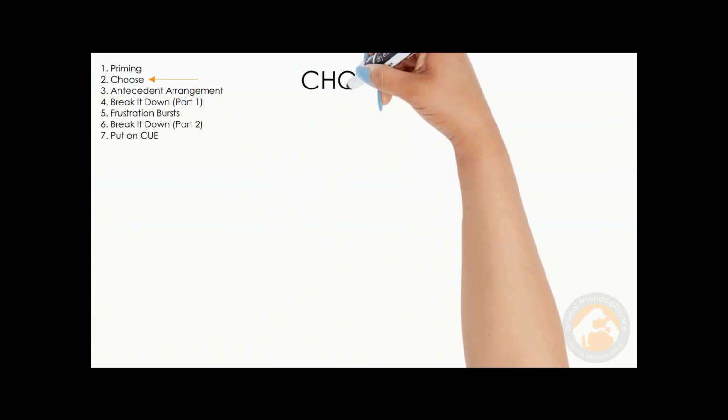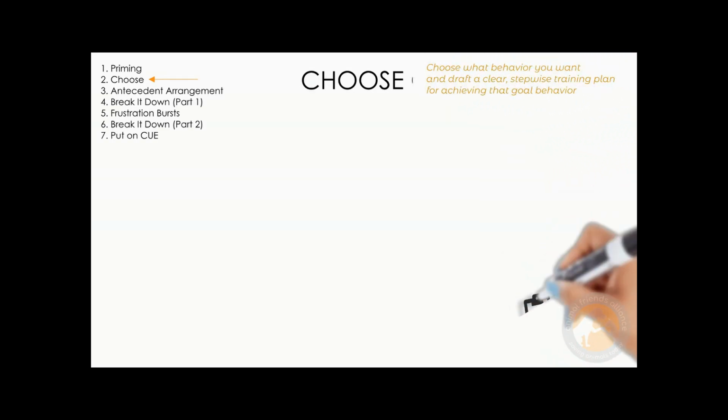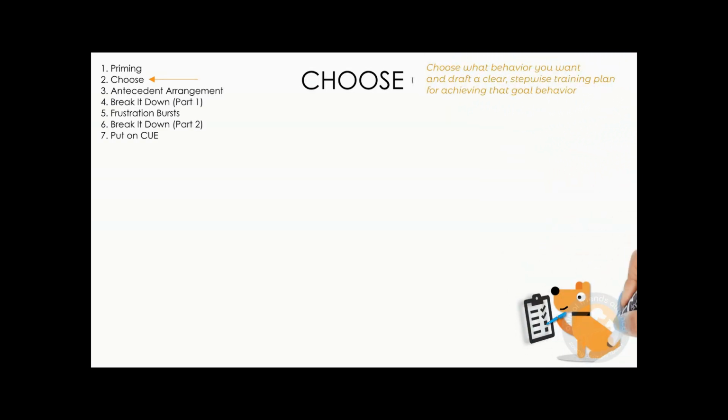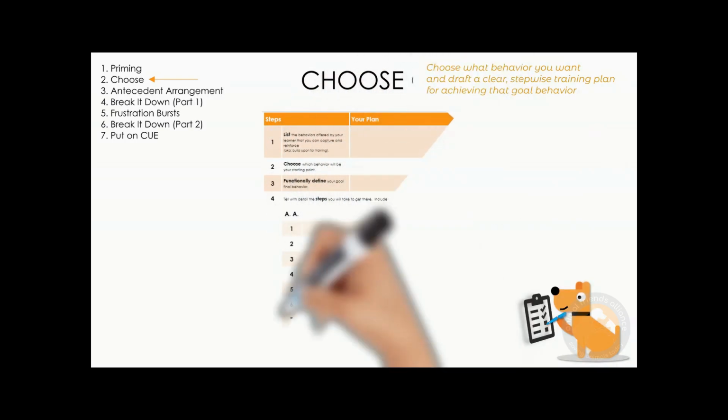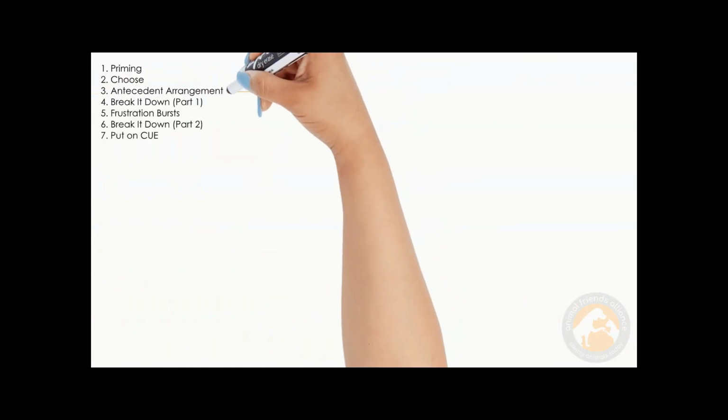Step 2 is choosing what behavior you want and drafting a clear, stepwise training plan for achieving that goal behavior. The emphasis here is on stepwise, and we will be using the stepwise process moving forward. Step 3 is antecedent arrangement.